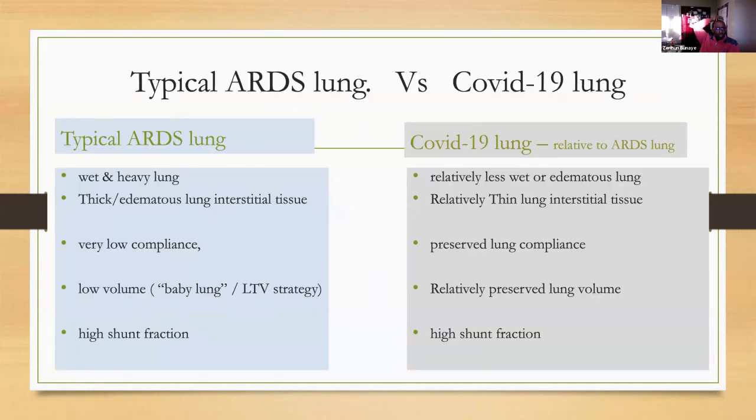So again, to see the difference, the typical ARDS lung is a wet and heavy lung. It has thick edematous lung interstitial tissue, very low compliance, and a low volume, the baby lung. The main mechanism of hypoxia is high shunt fraction. But in the COVID lung, what we have seen is that it's not wet. The lung doesn't seem to be a problem in many of these patients. And relatively, the interstitial tissue is normal or thin for the most part, except for a few areas. And the lung compliance is preserved in most patients.